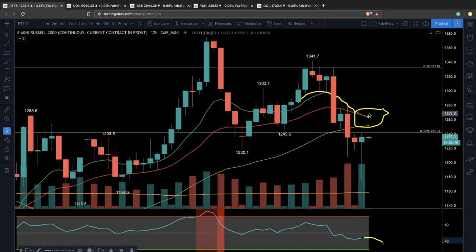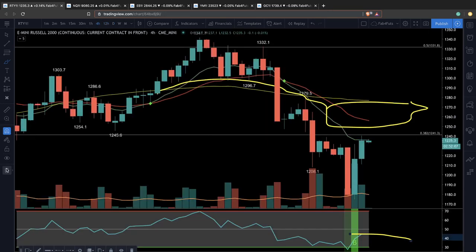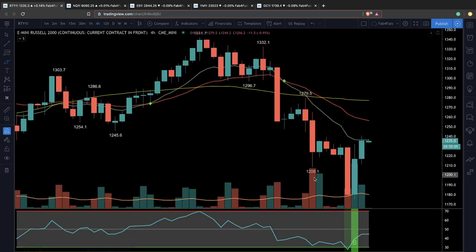So we got that 12 EMA cross, and we are below the 50 MA, which is the yellow line, now on the 12-hour. On the 4-hour, we are below the 12 EMA, this green line here. We see the slope of the EMA is down. We got into oversold conditions. The question is, is this just a dead cat bounce, or is this a little bit more than that? Well, the contention would be it's a little bit more than that.